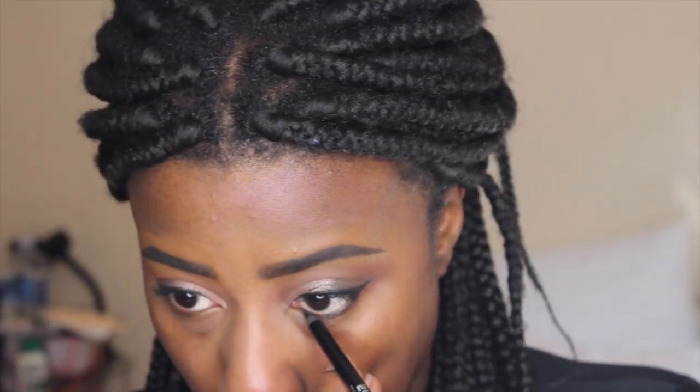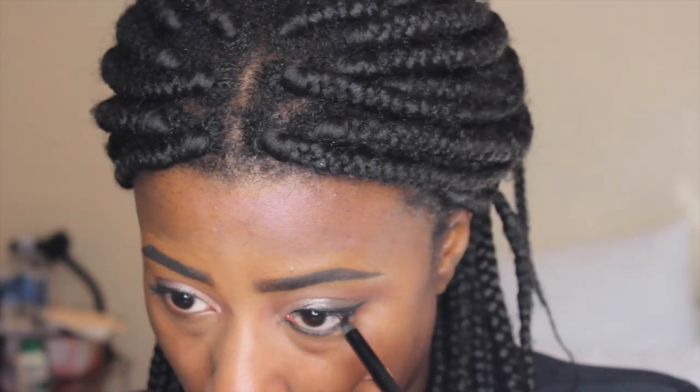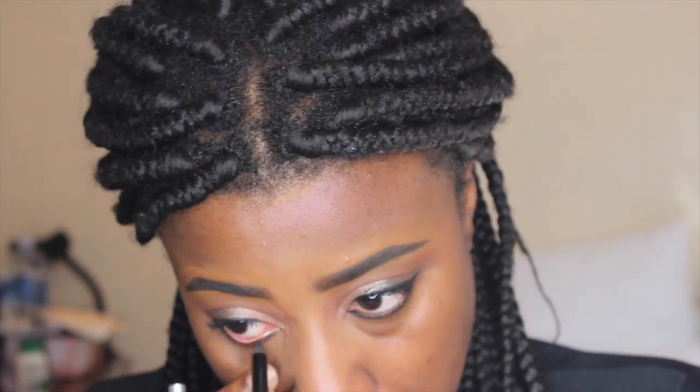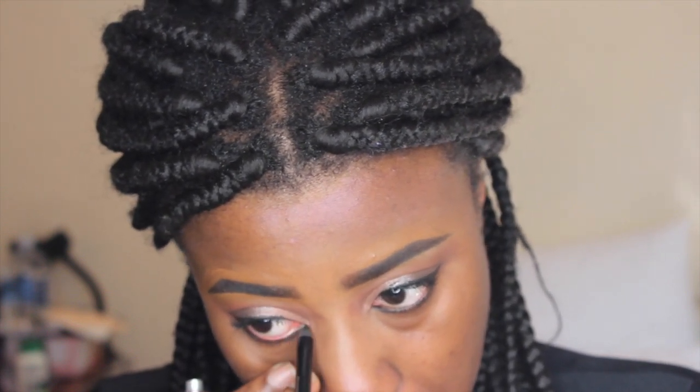Another first is me wearing black eyeliner. I actually have quite small eyes in contrast to the size of my face, so it's something that I very seldom do, but the 24/7 liner is actually really nice, really smooth, really easy. You don't have to worry about stabbing yourself or anything.